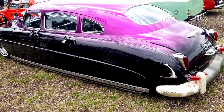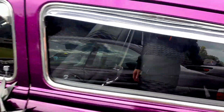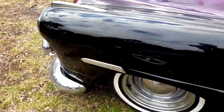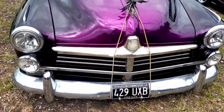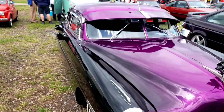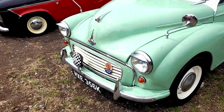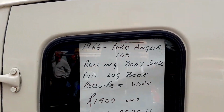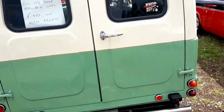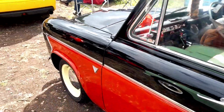Oh, Christ. Okay. Do you want to go to the prom? Oh my god, it's a Hudson. Hudson Commodore. Absolutely bonkers. Yes, next to something quite not bonkers, actually highly practical. Minor 1000 van. Lovely. And someone's got something for sale. Not this particular car. Stay well away. Ooh. Very nice indeed.